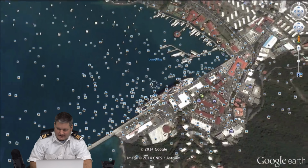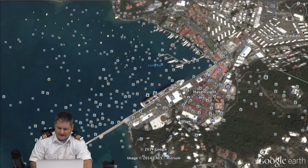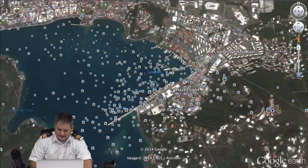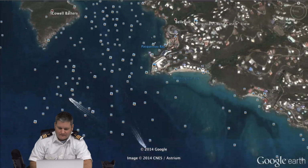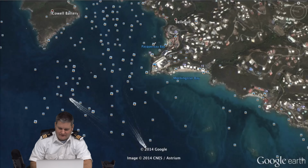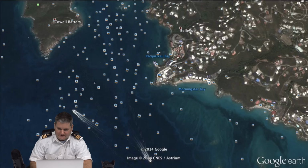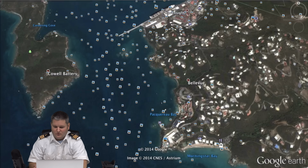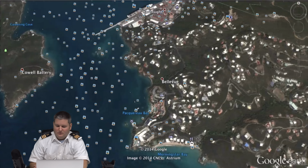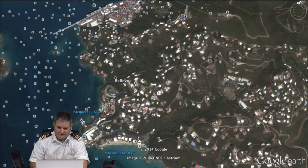So let's just give a visual layout of where things are. That's your cruise ship. If you went to Morningstar Beach, you can see how close that is. That's it right there, Morningstar Bay. And that's the Marriott Frenchman's right there on the tip. So from a distance perspective, that's a very short taxi or bus ride.